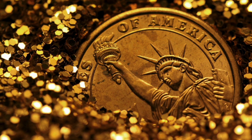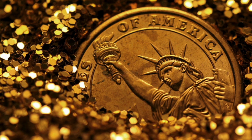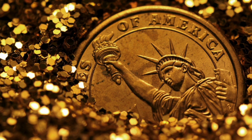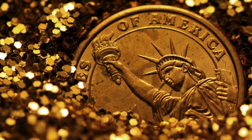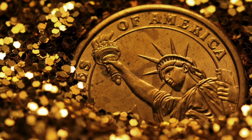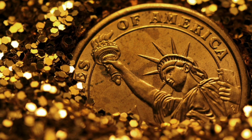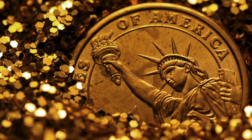So why gold? Well, there have been countless currencies go bust over the last few thousand years, but gold has stood the test of time. It's survived all of them and been able to retain its purchasing power. It's internationally recognised, and it's also easy to find a place to buy and sell it anywhere on the globe.